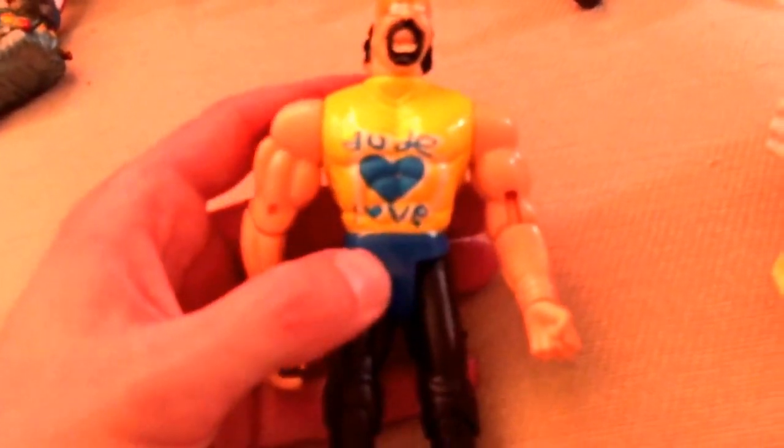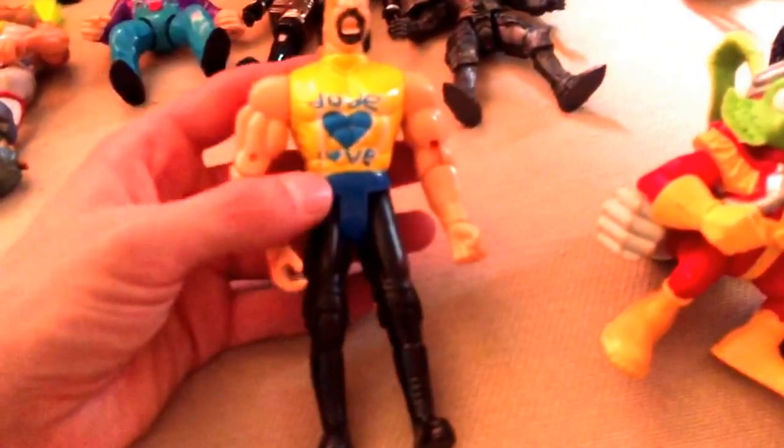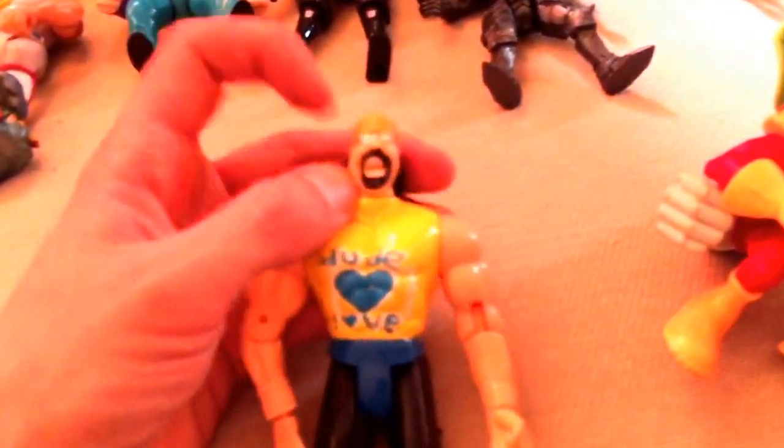And he's got Dude Love written on his chest. So it's literally a knockoff of Mankind, Dude Love, Cactus Jack. I forget what his actual name was. Mick Foley, that's it. It's like a knockoff. Obviously, the proportions are entirely wrong. But I just like that they've actually got the bandana, the glasses. Yeah, so I took that one for 50p.